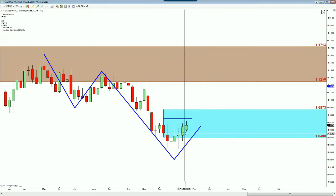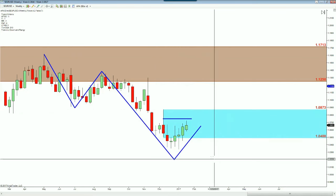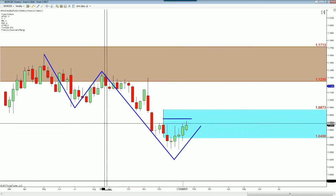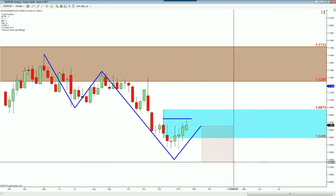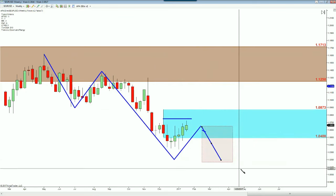So that's really cool that we've gotten another little push to the upside, and now I'm thinking that it is going to make new lows. So we're looking for the top of this area to happen this week before we push even lower into roughly the dollar even area.